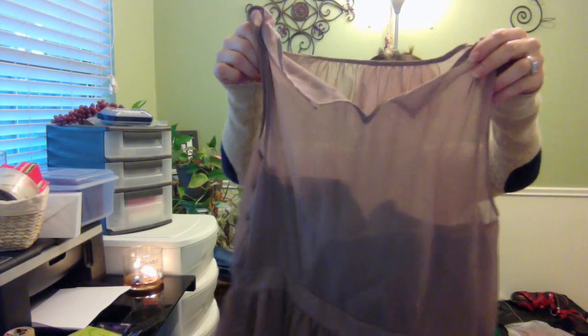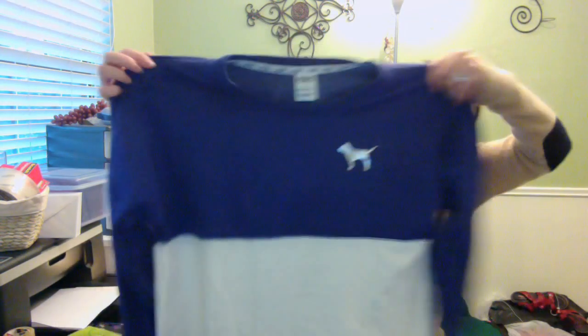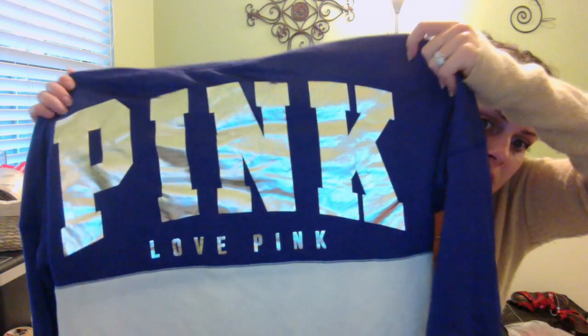Buttons in the back. One of the best finds yet. This will bring me in at least $20-$25. This is a pink sweater, but on the back it has the pink and it's not even peeling at all. It's like brand new, guys.